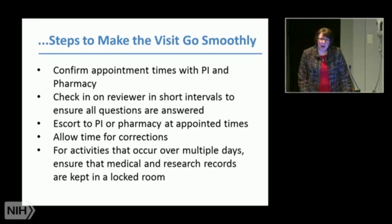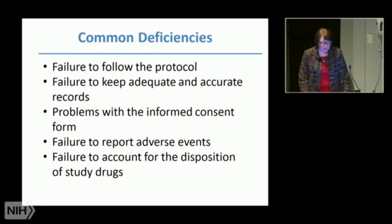You also want to leave time to make corrections to the case report forms. And if you are having the same individual inspecting multiple days in a row, you want to make sure that the records are kept in a lock room. And certainly for us, medical records, medical legal, really handles that for us. So we don't always have to keep taking the regulatory records or some of the research records back and forth. They're able to stay in medical records.